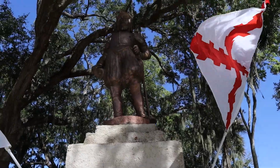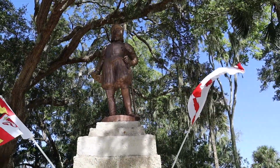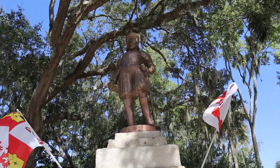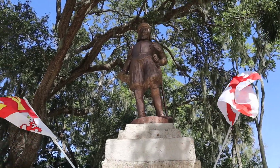And there is a life-size statue of him. He's 4'11", not a very tall guy, kind of like Napoleon, but had some money, had some power, and helped establish this area.